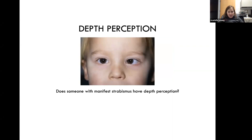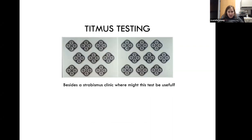Yeah, and that was kind of what I just answered. Where else can this be useful? It can be useful in some of those kids who are faking, and to reassure you that their vision actually is pretty good.